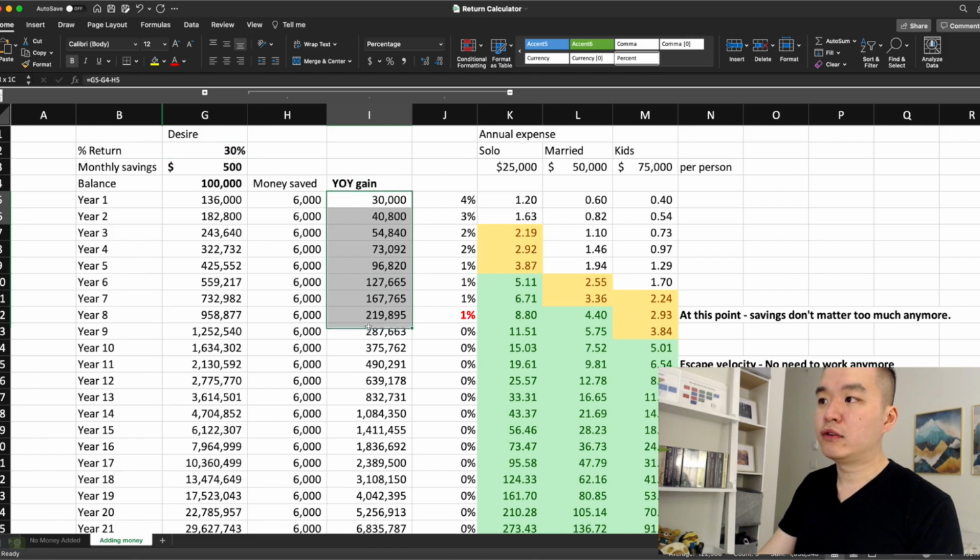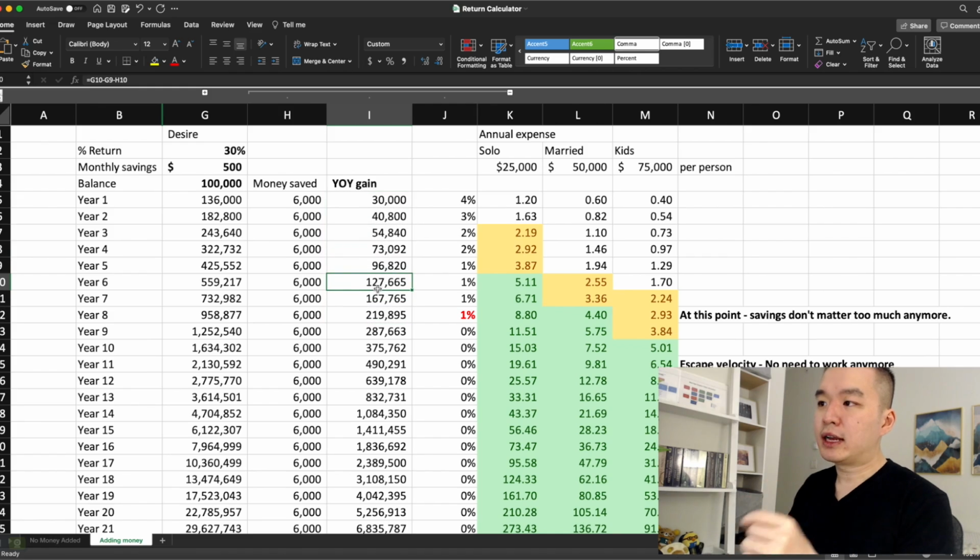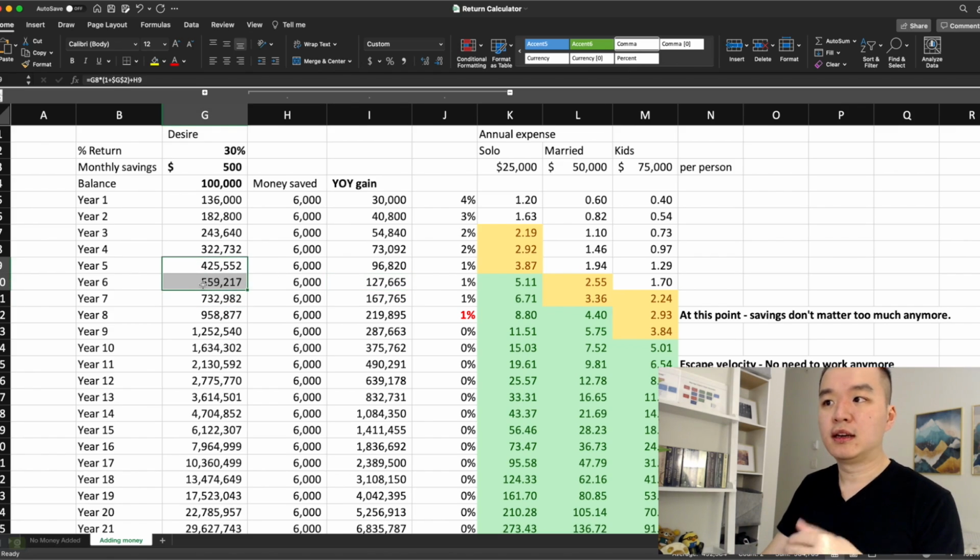Now, if you look at the year-over-year gain, one of the things you want to consider is how much you want to retire with, whether that is $5,000 a month, $6,000 a month, or $10,000 a month. You just need to look at the year-over-year gain to estimate what is the approximate portfolio value you're aiming for. So for example, if you want to retire with $100,000 a year, then your portfolio value just needs to be around 400 to 500K.